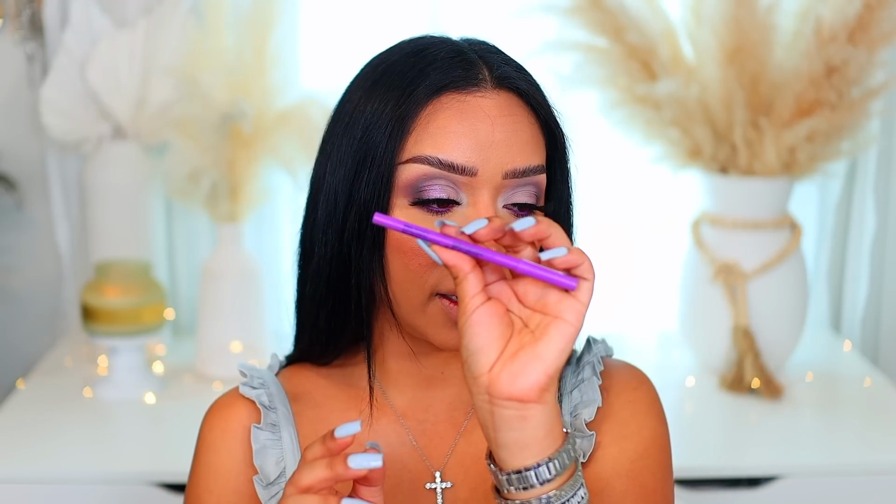So I used a little bit of the Crystal Fusion liquid eyeshadow from Kokie Cosmetics in the shade Supernova, and I just tapped it into the outer part. And then of course, to bring more purple in, I used the L.A. Colors Neon Gel Eyeliner in the shade Enchanted. And this just brought the whole look together.